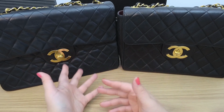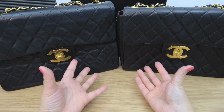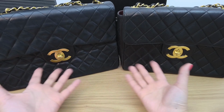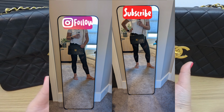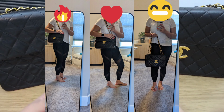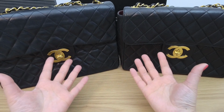Which one do you think I should keep? Based on this review, what do you think about the Maxi versus the Jumbo? And which one do you think I should keep? I'll post some mod shots so that you can take a look at how it looks on me. And for reference, I am 5'8", and I'm about a US size 8 to 10. Maybe that will help you decide, if you were to get a vintage Chanel Jumbo or Maxi, which one would suit you better. Hopefully this was helpful.